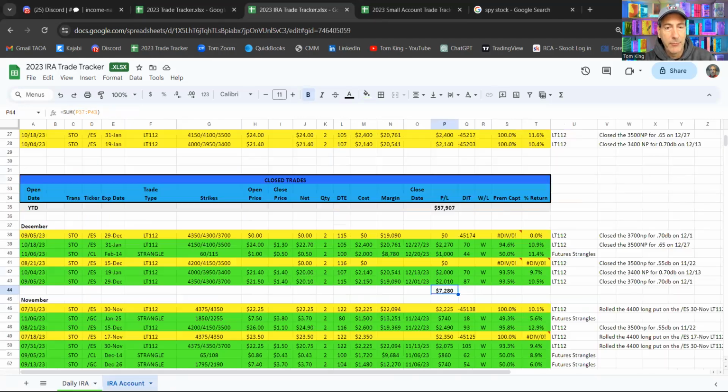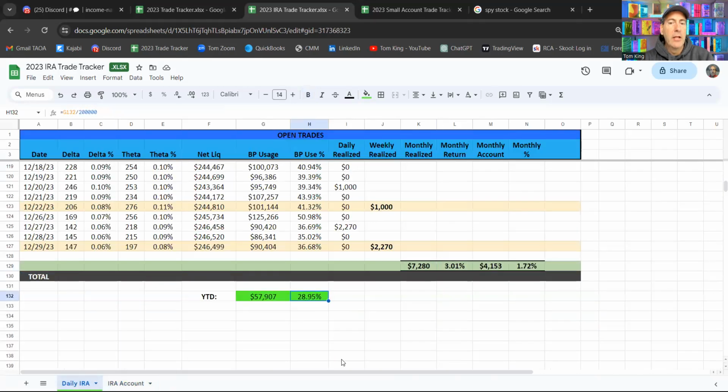3% gain this month, one of the best months. I'm sorry, we're at 57,907. So 57,907, 29% on the year. I want to make sure I'm accurately accounting for that. So 57,907, 29% gain in the IRA, and we were doggone close to a new all-time high. We missed it by $21. So we were $21 away from a new all-time high in the IRA.